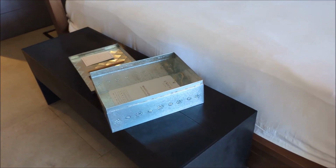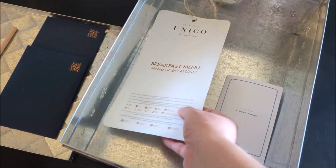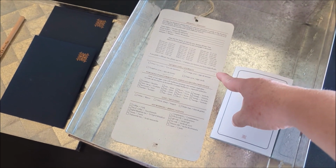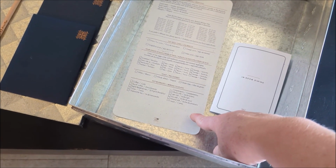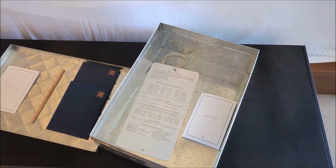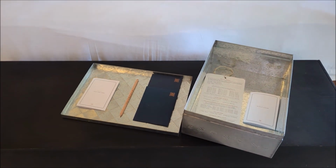When you come in here, you're gonna have your breakfast menu. So you can put this out up to midnight the day before. You just fill it out with your room information, what time you want breakfast, and then what you want to eat and drink. And there's also in-room dining that's available pretty much 24/7 with different options that you can simply order from the iPad in the room, which makes it really easy.